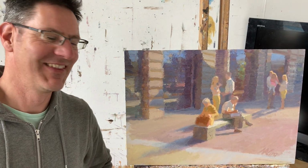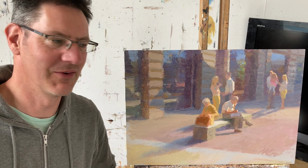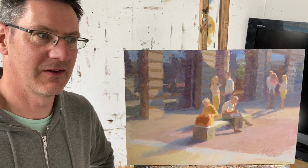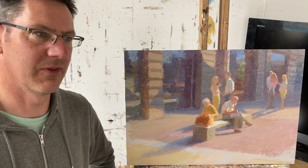Hi, this is Three Generations, St Anne's Square. So it's a double title, one of which gives a hint of the location intended. The other gives us an idea of the theme of the painting.